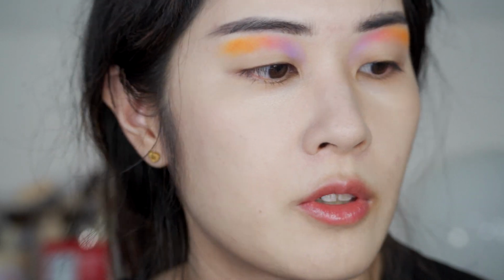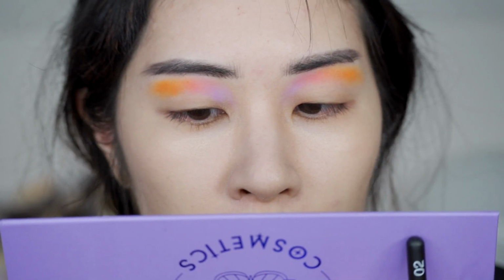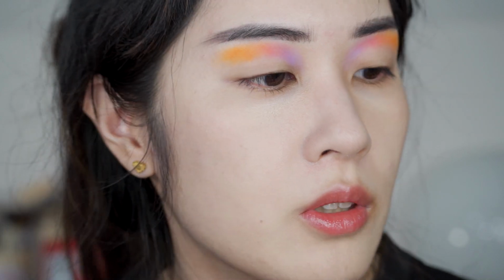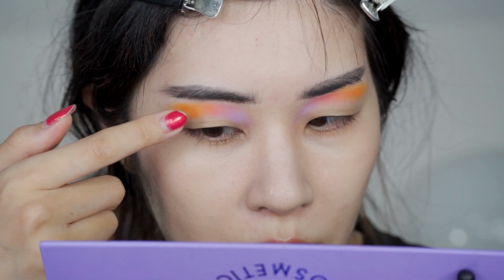This is definitely not a formula that's going to play well with my eyelids unless they're super hydrated. I can see the purple is already kind of emphasizing some dryness on my inner corner area. Definitely I can see why people like Bad to the Brow would really like this formula, because I know she has oilier eyelids.